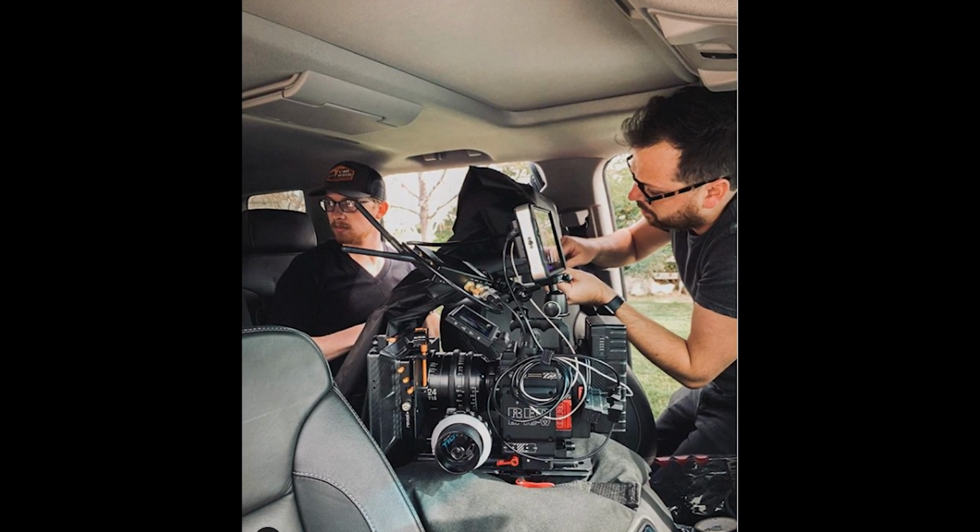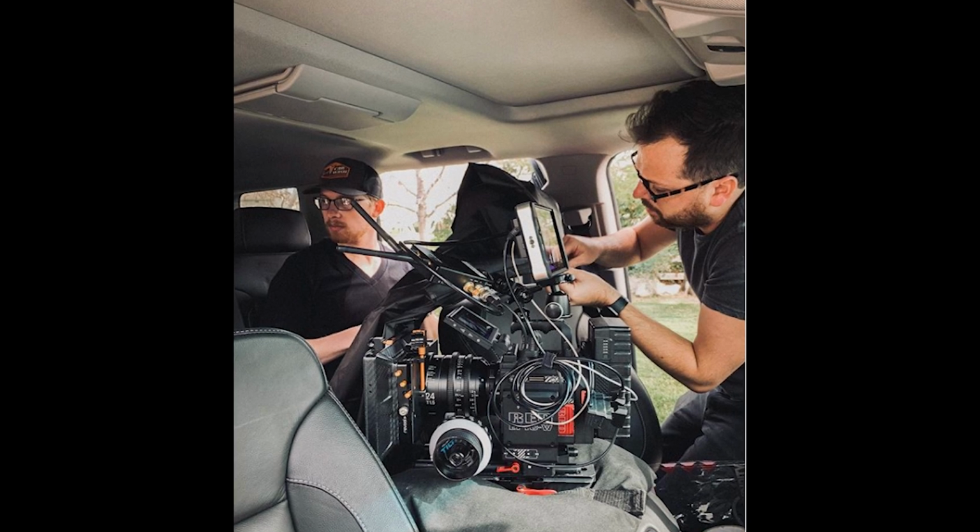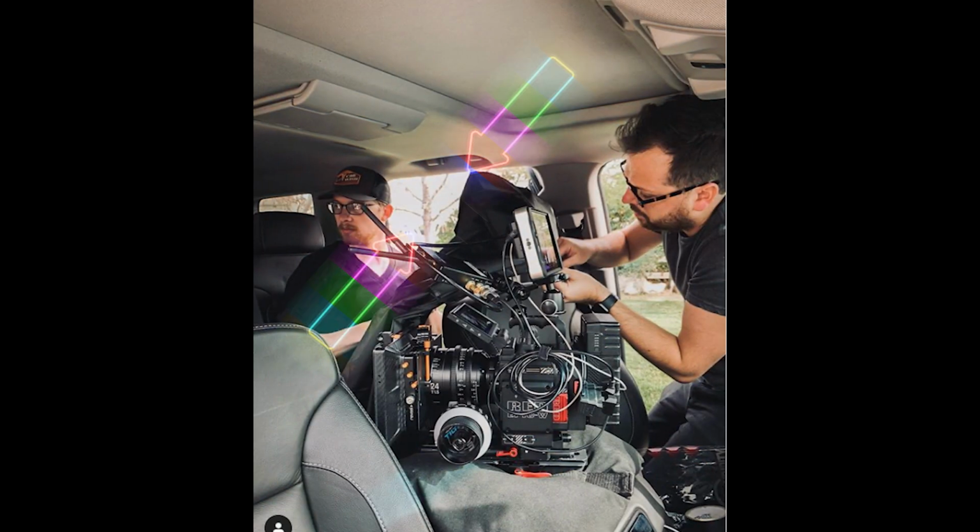The camera was just sitting in the middle console on a sandbag. It was basically locked down. It didn't pan, it didn't move, nothing. Over here, this was the opposite window that our talent was sitting in. The opposite window was totally blacked out. We black wrapped it completely. We black wrapped any spill from the windshield as much as we could.